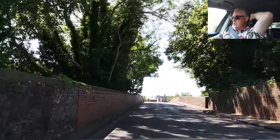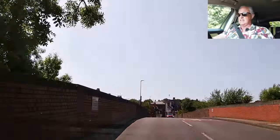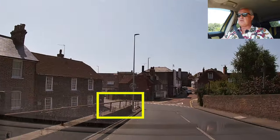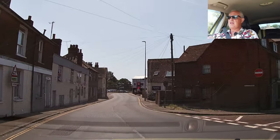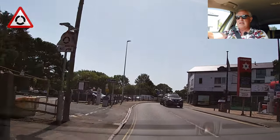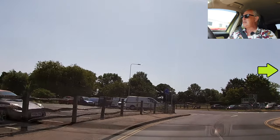Okay, so we go over this bridge. You can see the archway there. We're going to head up there and then into the town, but we have to follow the road round because it's kind of a one-way system. So we've got a blind bend but a hidden junction. All clear. Roundabout ahead. I want to turn right, so I will indicate. Let the cars behind me know my intentions.